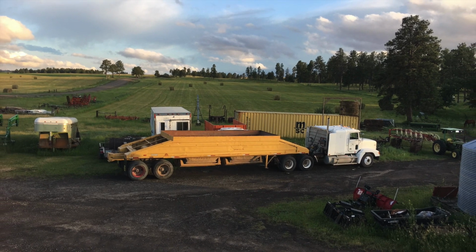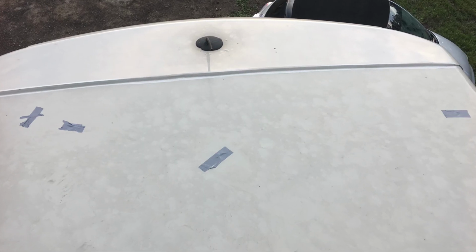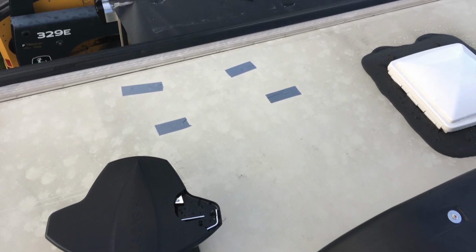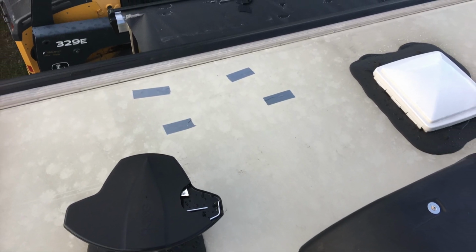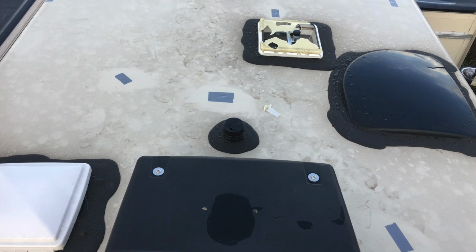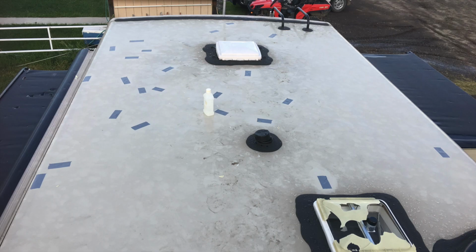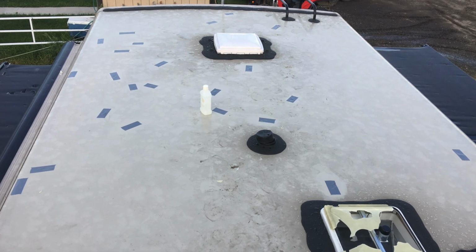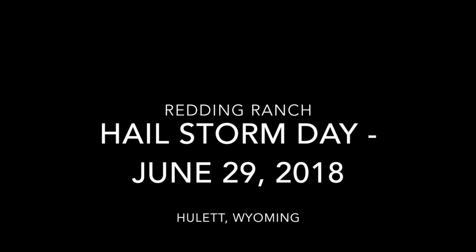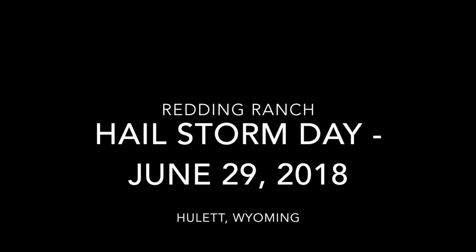Well, I did the delete as planned, which means the audio didn't quite track what you were seeing, but there's no reason to show that same damage twice. Got up on the roof. It turned into just a beautiful day. I took a couple of photographs from up on top of the roof of the motorhome of the area, and now I'm showing shots of the patch repair that I did to protect us from that hailstorm of June 29th, 2018.